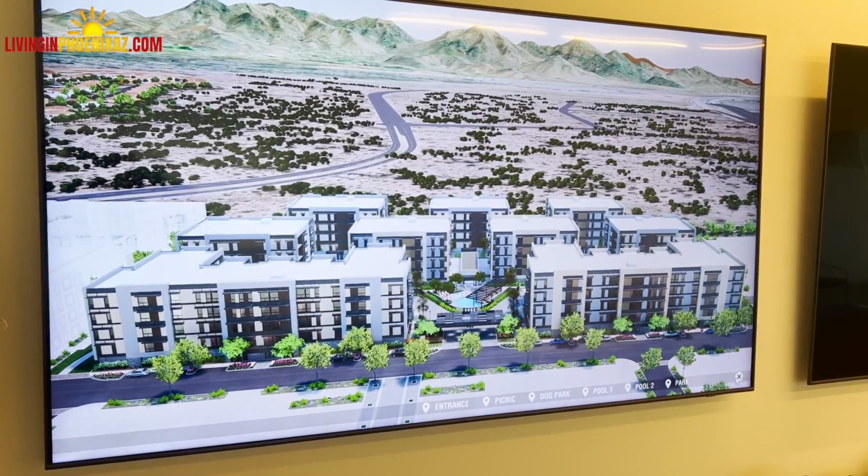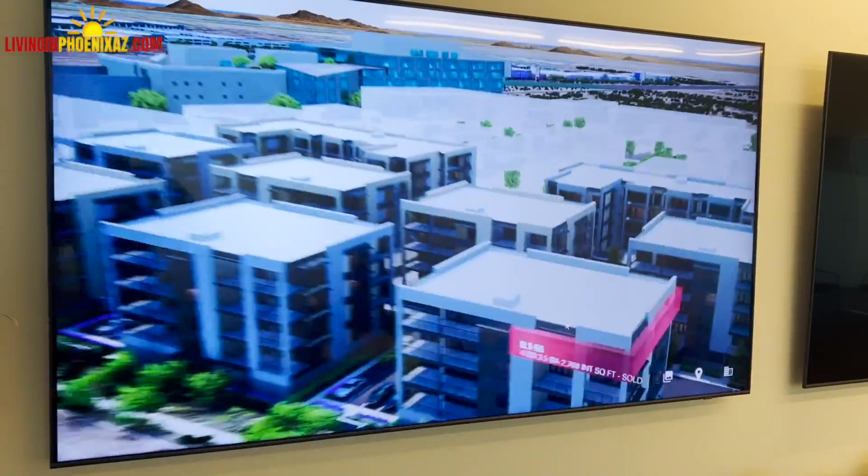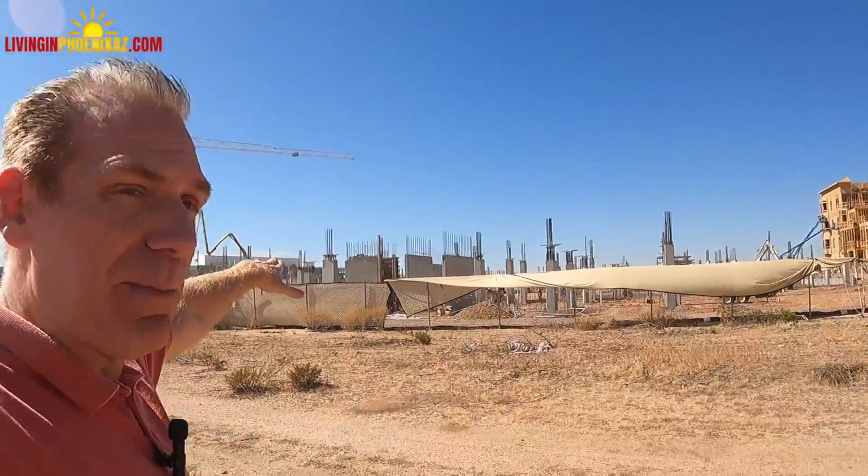I had a chance to visit the sales office this week to get a lot of my questions answered, and so I'm going to do my best to share that with you today. But as you can see behind me, they are still in the beginning stages of construction and there are no models. So I'm going to do the best I can to kind of share the vision of what their goals are and hopefully try to figure out if it's right for you.